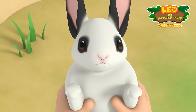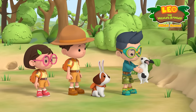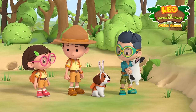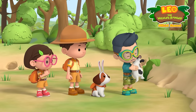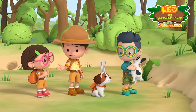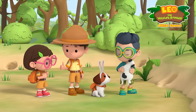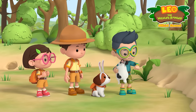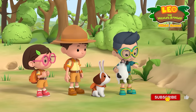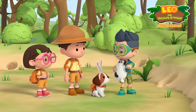White rabbit, black patches around her eyes, a heart-shaped patch near her tail. Patches! It's her! It's really her! We found Patches! Yes, and it's all thanks to you, Kai. That was some awesome ranger work. Thanks, Leo. And just in time, it's my sister calling to check on Patches. Can we keep today's mission a secret?